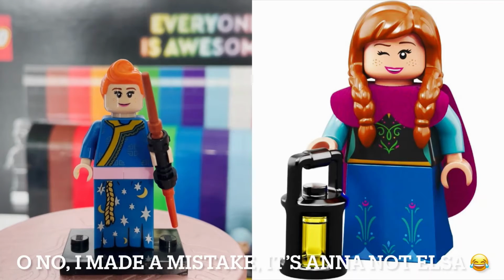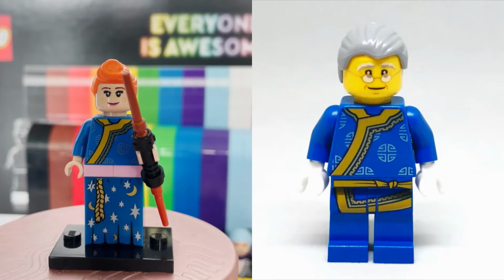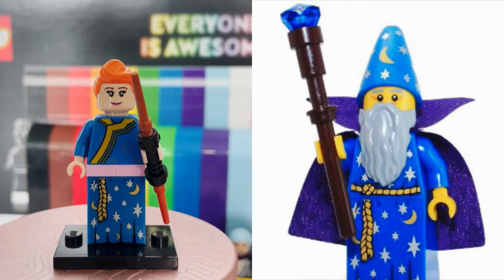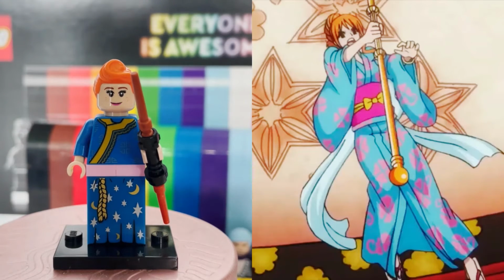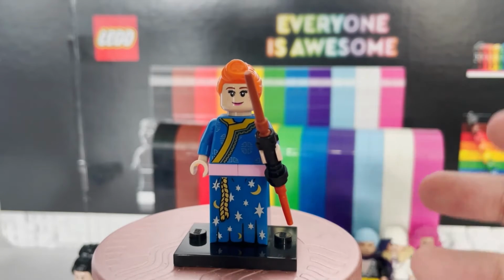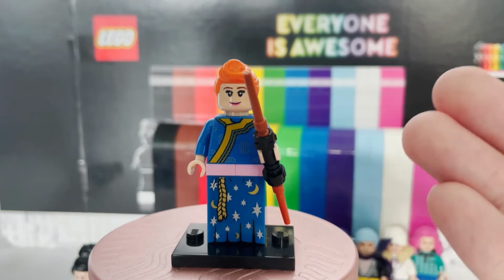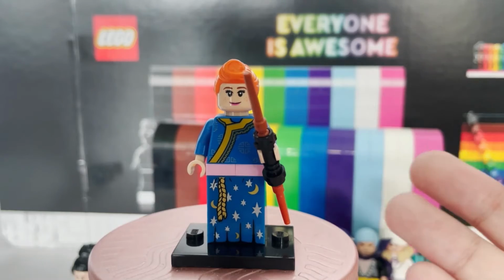Her torso piece right there belongs to the grandpa from the CMF set. This leg piece actually belongs to a wizard from the CMF series as well, and I've given her some pink bricks over there to represent the semi-layer of pink dressing that she usually has in her costume. All in all, I feel that I've done an okay job on this figure, though I wish there were some improvements, especially some light blue torso pieces that I could use. But I tried my best on this, and the end result is not bad, and I hope you enjoyed this one.